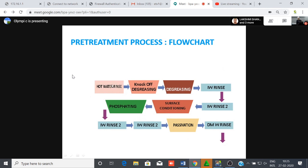So you can see that the number of steps are 1, 2, 3, 4, 5, 6, 7, 8, 9, 10, 11. Earlier, this used to be a 7-tank process. Now it has gone to 11 because as the production rates keep on increasing, we add a few steps and decrease the time in each. And we want better surfaces also, better salt spray life also. So this pre-treatment process has gone from 7 tanks to either 9 or 11 now. 9 is compulsory, you can say.